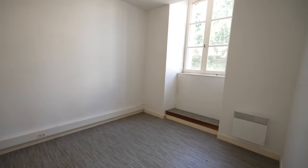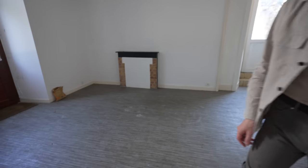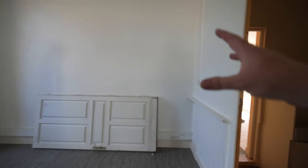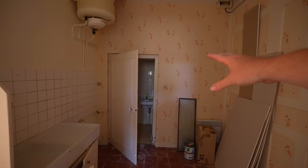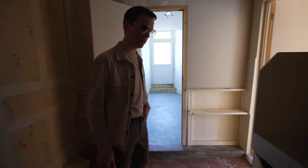So this could be a master bedroom, which actually isn't too bad. This would be a lounge slash diner where you could have a kitchen. This, I would put a small hallway in, and then this wall here would be taken down, and this would be a huge bathroom. It's going to be very dark in here. There is a shower and a toilet. There's no electricity at the moment.